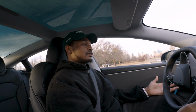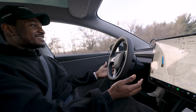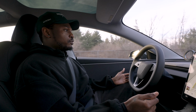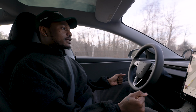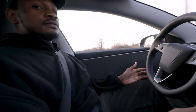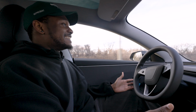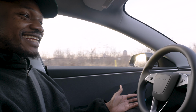You see it? Guys, can you see it? Okay, it didn't take that pothole away. It's not avoiding the potholes. It's driving itself. Guys, this is crazy. The car is driving itself.